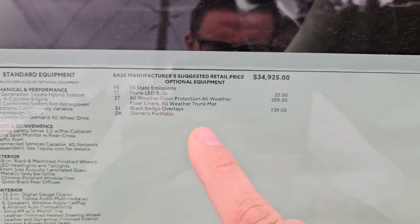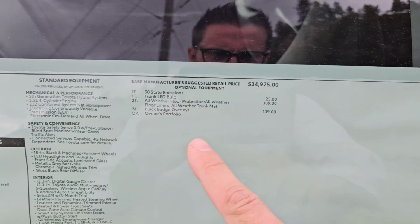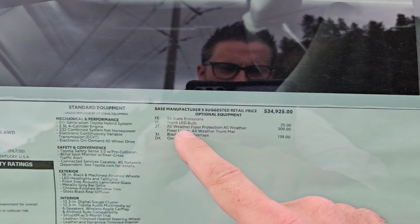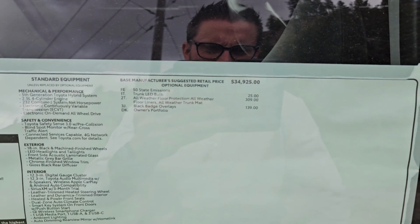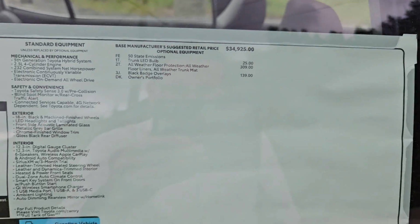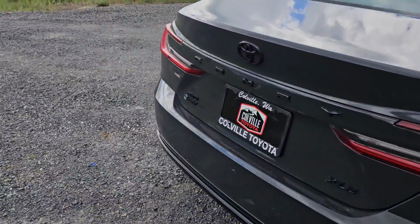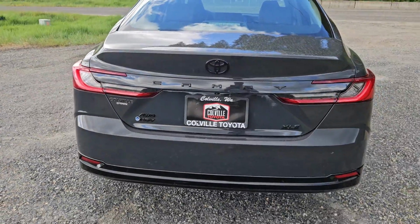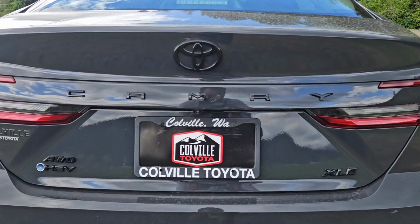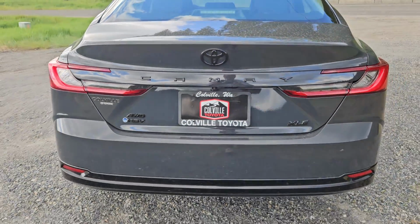So here's what we've got for factory extras. Trunk LED, we got the all-weather floor mats. This is something, especially in our area up here in Colville, we like to get ours equipped with these rubber floor mats just because our weather can be a little more extreme than some other places. And then this has got the black badging. Let me show you. It just adds a different aesthetic to the car, different look. I prefer this much more than the chrome badging. I think it looks really good and just makes it look way sharper.